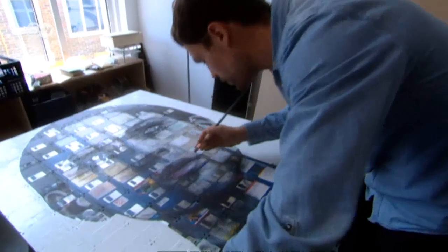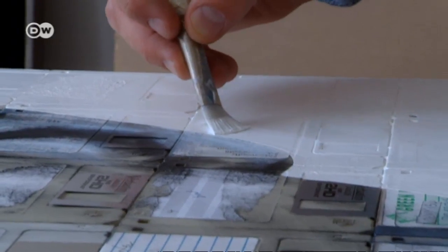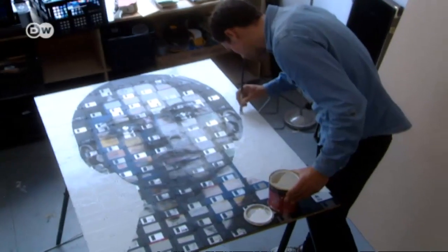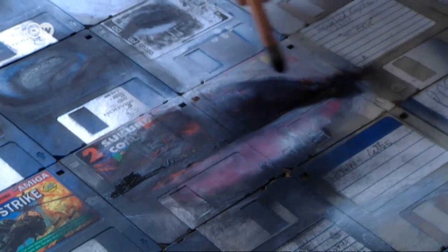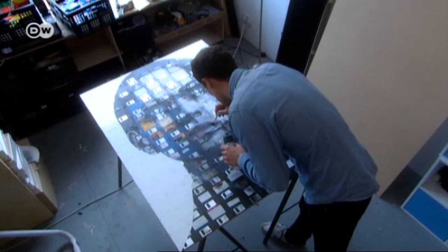Painting portraits over the diskettes leaves his portraits looking almost robotic, yet human. Nick Gentry describes his work as social art from the obsolete. And he manages to make the development of technology and its influence on people visible.